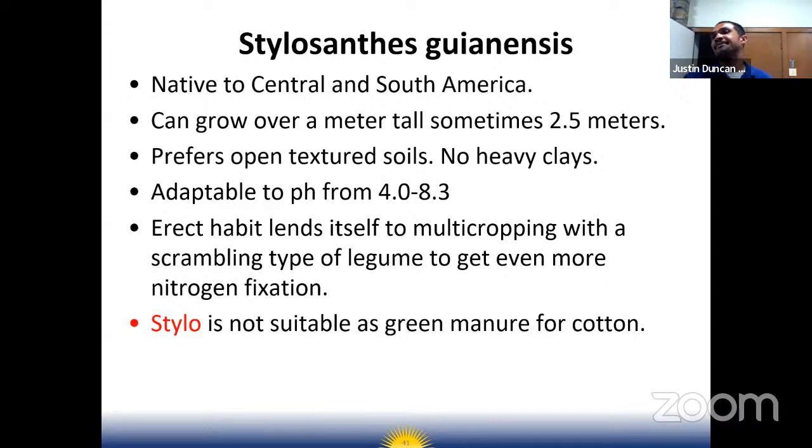It's adaptable, however, from a pH of 4 to 8.3, which is why I left it in here for y'all, because y'all are about 7.8 to 8.2. This will grow for y'all. Just make sure that you have enough organic matter in the soil to get the drainage you need. Its erect habit lends itself to multi-cropping with a scrambling type of legume to get even more nitrogen fixation. So, like the sun hemp, it grows tall and kind of narrow.